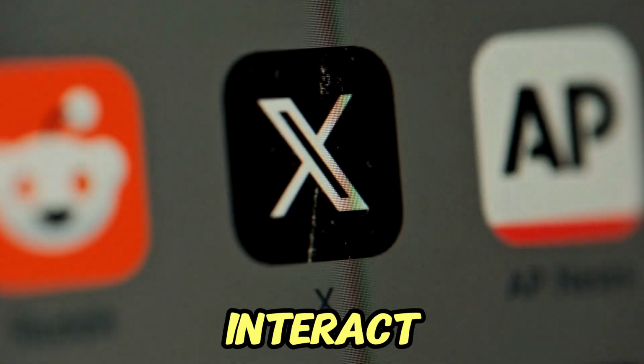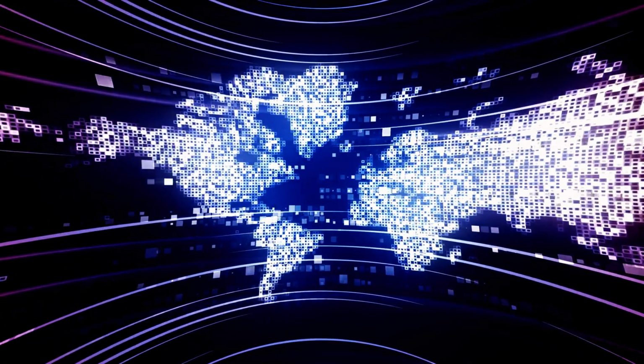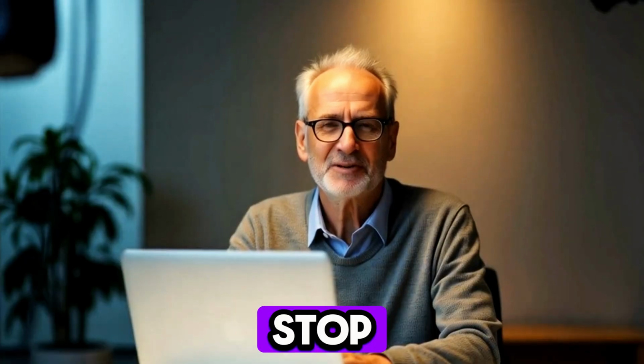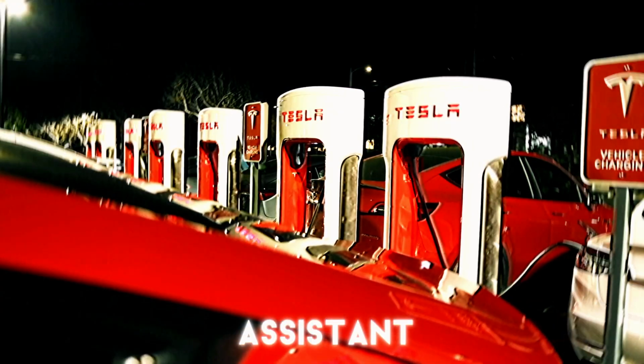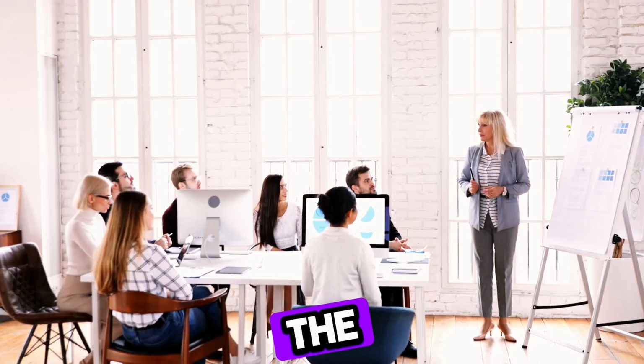Elon's vision: where is Grok headed? Elon Musk has always dreamed big, from Mars colonization to self-driving cars, and Grok is no exception. According to Musk, Grok will soon power AI-driven tools within X that could revolutionize how we interact with social media. Think intelligent replies, auto-generated content, personalized news curation, even automated customer service, all run by Grok. And it doesn't stop there. Musk hinted that Grok might be integrated into Tesla vehicles as a smarter voice assistant. Imagine asking your car not just for directions, but for stock updates, jokes, or the meaning of life while it drives you to work.